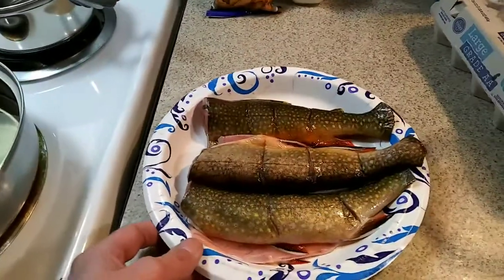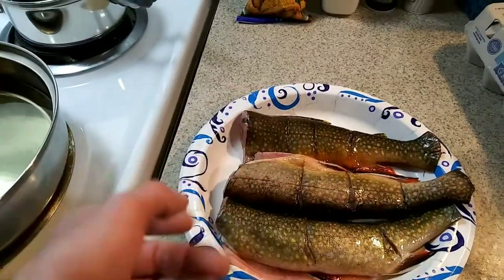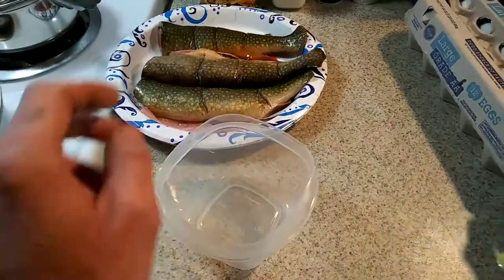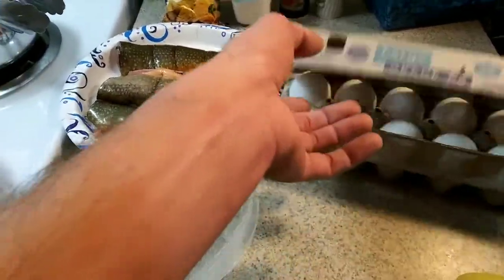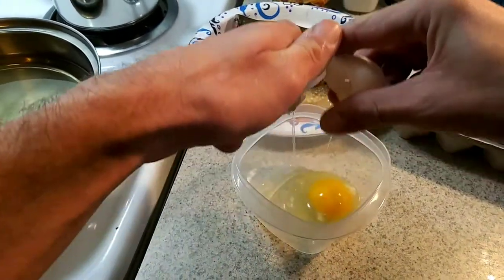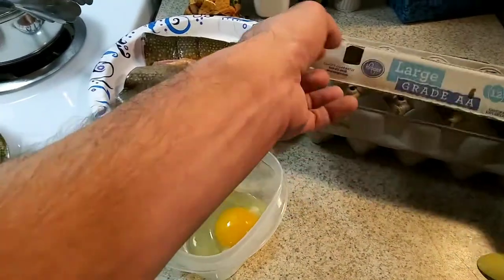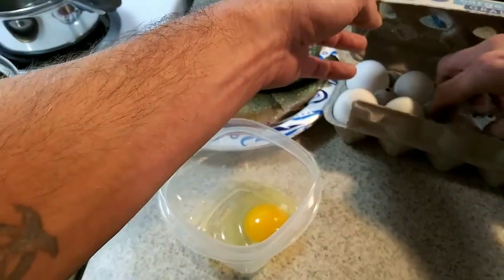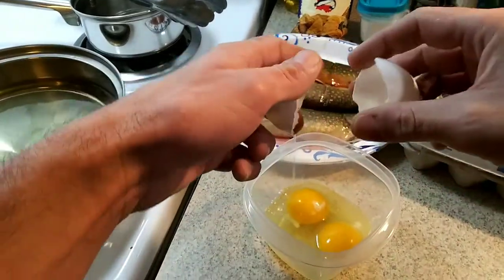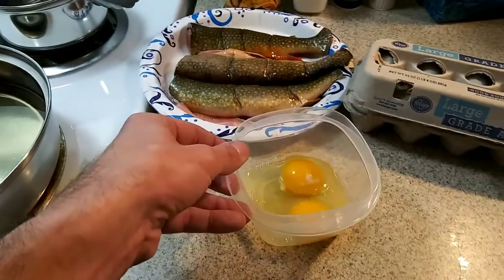All right, guys, back here at the house. So I went ahead and gutted them, cut some little slits in them, cut the heads off. Already got them pretty much prepared. So now I gotta get an egg whisk, get some milk in there as well. Let's do two eggs. My oil's over here already pretty much hot. Let's whisk those up and put some milk in there with it, guys, and then we'll keep it going.